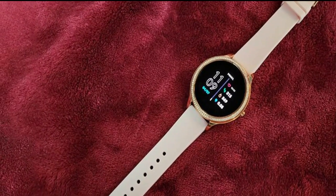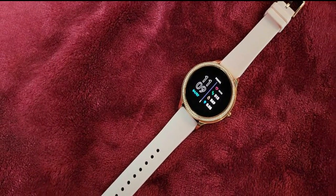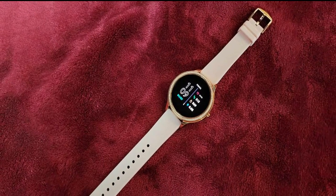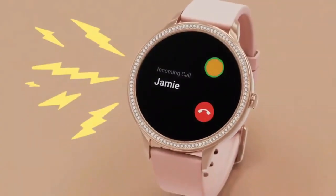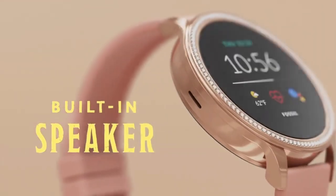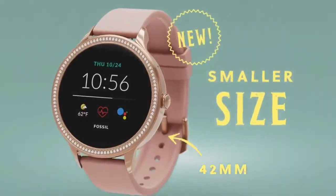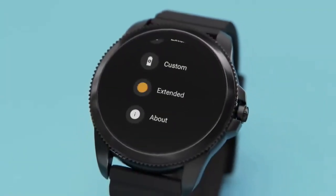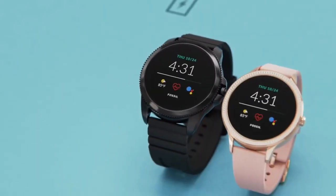Stay connected with notifications for calls, texts, apps, and automatic time and time zone synchronization. It is possible to answer calls directly from the watch. The sound is loud enough and clear. You can also optimize your battery life with smart battery modes. The emerald screen of the device is bright and clear even in direct sunlight, which is very important.